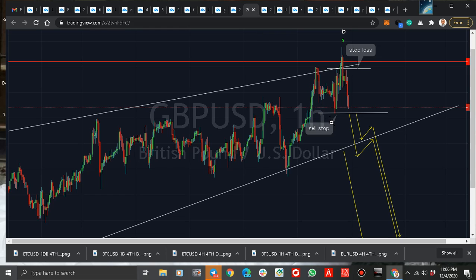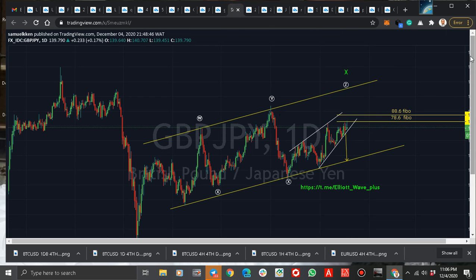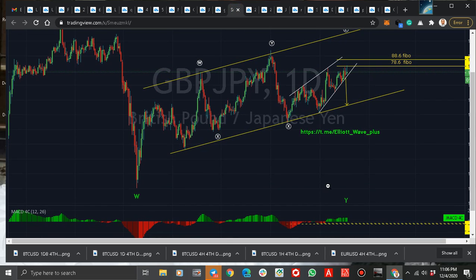Okay, USD, I've commented about it. The next one is pounds yen. Pounds yen is behaving like pounds dollar. There's no strength to move. It seems that pounds is weak. It couldn't move the way euro is moving.